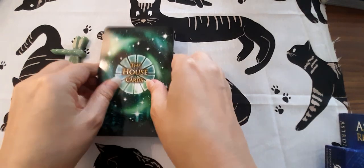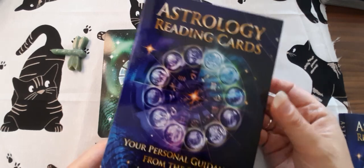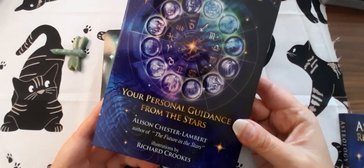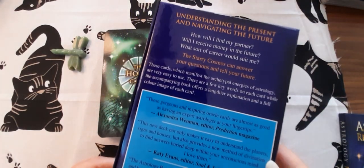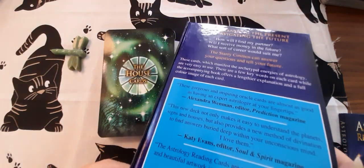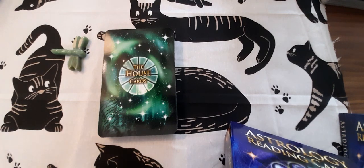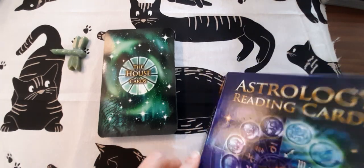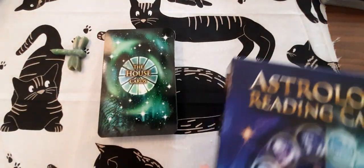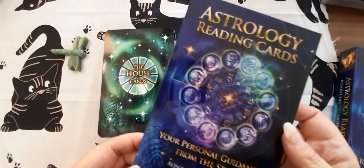So this deck here is called Astrology Reading Cards, Your Personal Guidance from the Stars. These are by Alison Chester Lambert, illustrations by Richard Crooks. This is again a Rockpool. Pretty sure this is Rockpool again. No, this is Findhorn Press. It's the same box. I just assumed it would be the same thing. This is the inside of the box. It's another little magnetic clasp, and you get this lovely book with it, which is why I thought it was probably another Rockpool one.